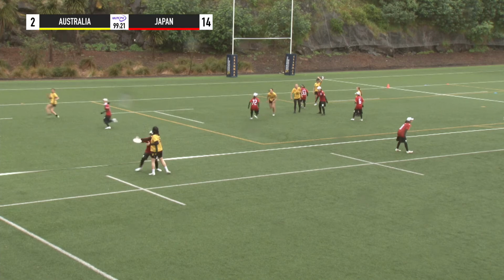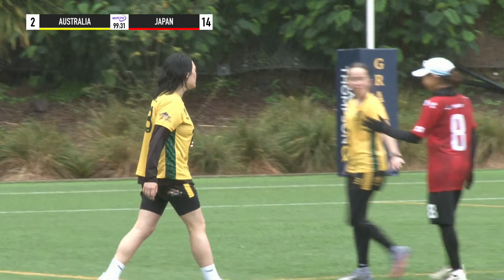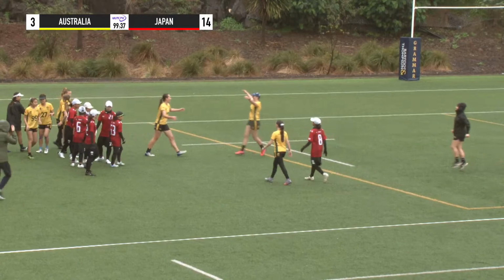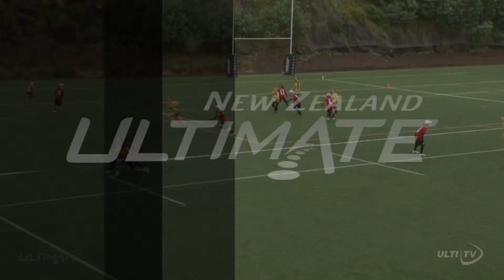One cut is all it's going to take. Who's going to do the work for Megan Lee? There it is. Buxer brings it down. Unsurprising, number 8 for the Australian side. Buxer doing the absolute most in terms of getting that offense. Fantastic work there. Huge effort by the Japanese side to try and slow Australia down. On this point, it wasn't enough.